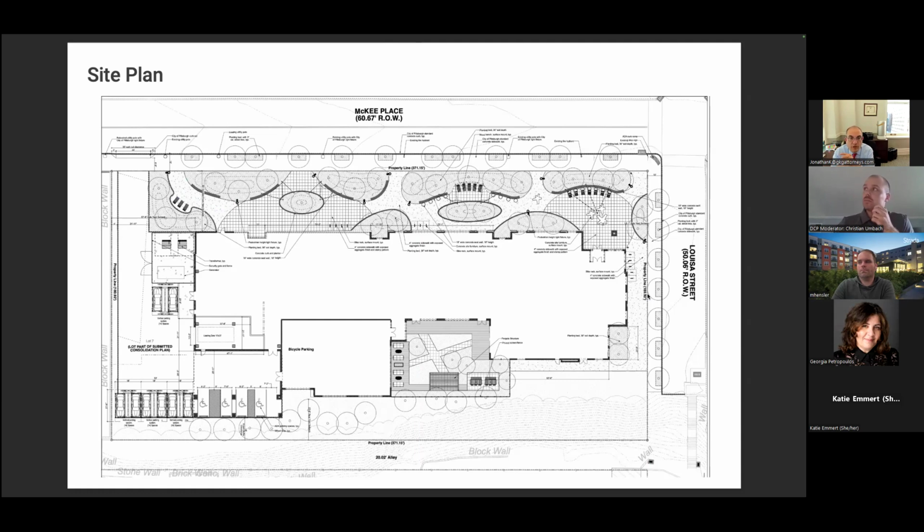So this is an overall site plan, and we'll come into it with a little bit more detail, but I just wanted to take a minute to explain this. As you look at the top of your screen, you have McKee Place that runs along the entire frontage of the site. That's an approximately 60-foot wide right of way. And then there is a deeded setback that's actually on our property that holds a 40-foot line. And again, this runs along all of McKee.